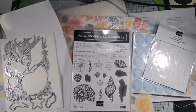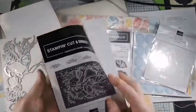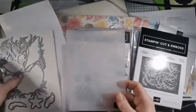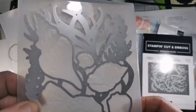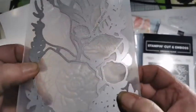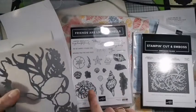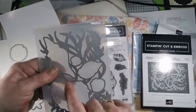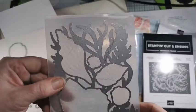And then you have a 3D embossing folder. Now as I open up this 3D embossing folder, you might start to see the theme running through, because this 3D embossing folder will actually completely match that die cut image just there and give it some embossed features. So you can cut out your shape, stamp your images in the gaps, and then run it through the embossing folder and give it some 3D detail.